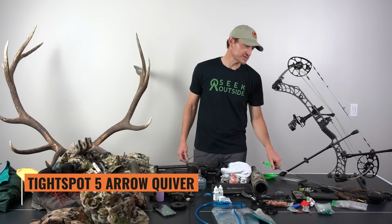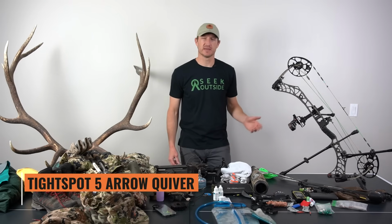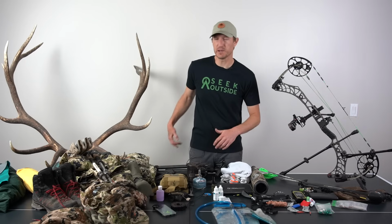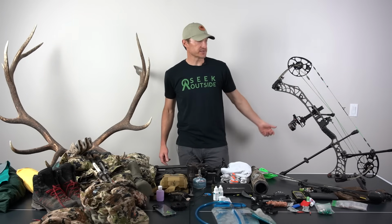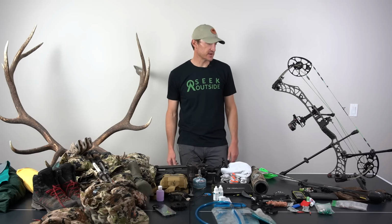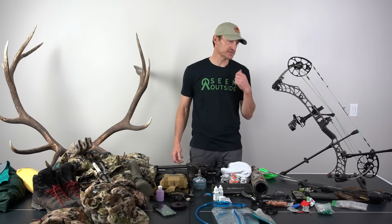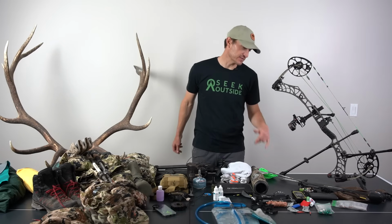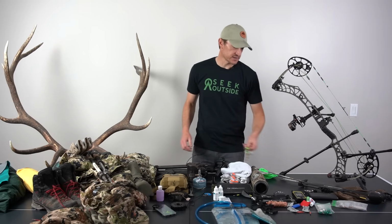All right, and the last couple components of my gear list for this year, I have a Tight Spot quiver. I've been using that quiver for a bunch of years. I love that thing. I love the fact that I can disconnect it very quickly. If I want to run that on the side of my pack, I can do so. I can also put that on the side of my bow. It stays nice and tight to the riser, which I like. Tight Spot makes a phenomenal product, and it's a great group of dudes. So I love Tight Spot quivers, and I'll be using that once again.